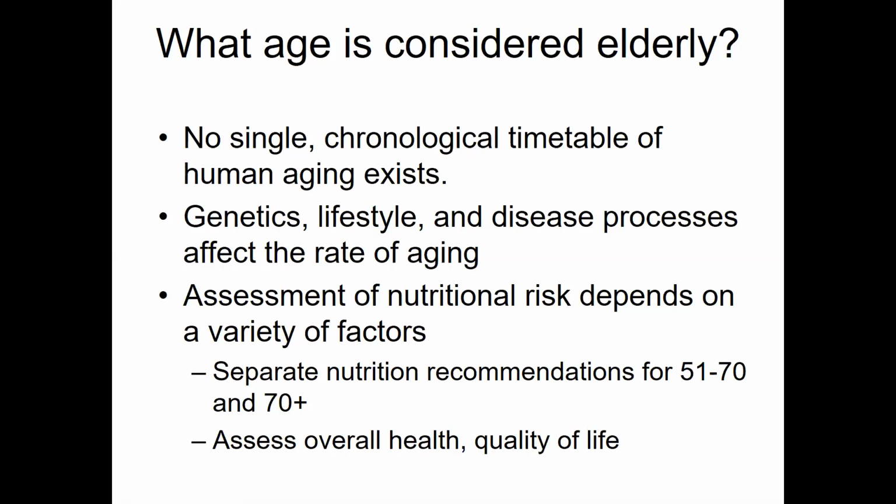We, of course, think mostly about nutritional risk and nutritional risk factors for diseases. And those really depend on a variety of factors. So, a couple of important points. We do have separate nutrition recommendations for people aged 51 to 70, and also for those 70 years old and older. So, the adult lifespan is quite long, and we know that physiologically, there are differences between a 50-year-old and an 80-year-old, even though they'd all be considered adults. And when there's difference physiologically, that also means that there might be differences in what we would recommend for the nutrition. And this is really mostly about those DRIs, the dietary reference intakes we talked about at the beginning of the semester when we talk about separate recommendations.